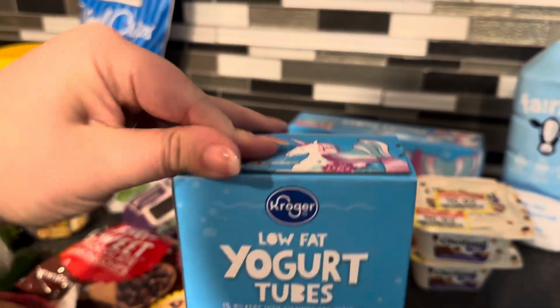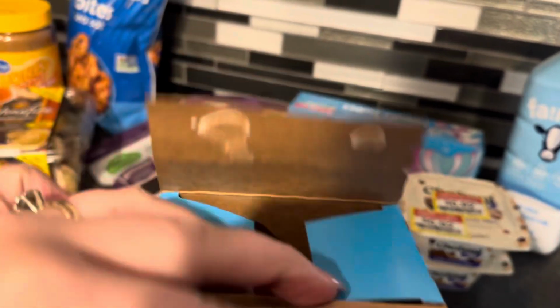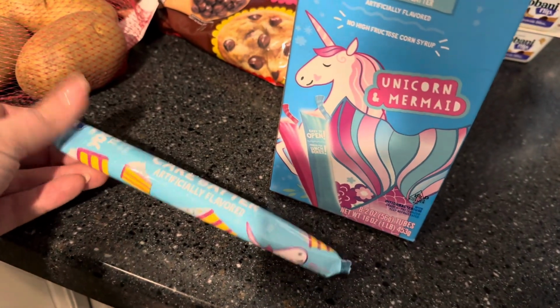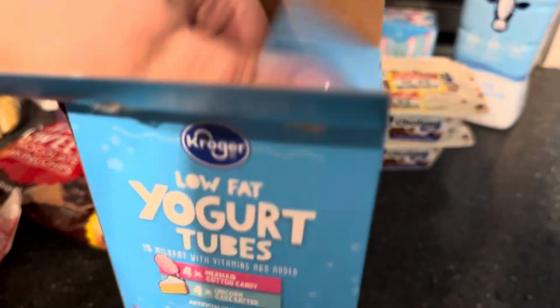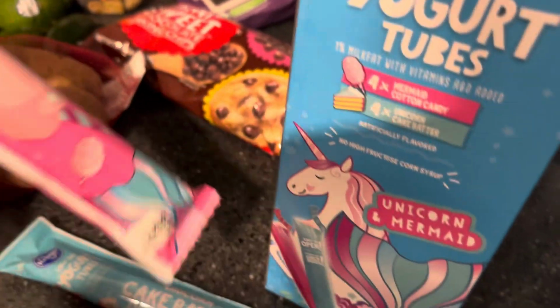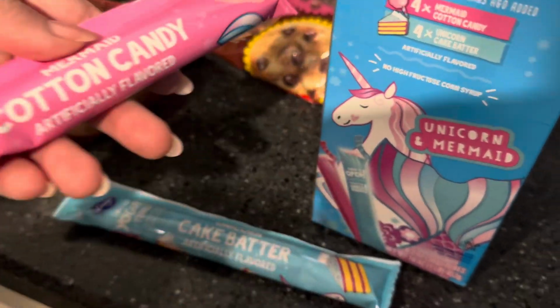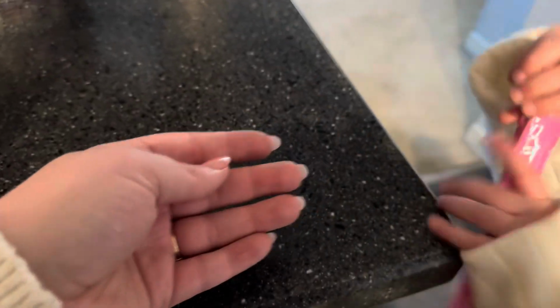You wanna see what they look like inside? Yeah, sure. Okay, so hopefully they don't look too girly. Oh yeah, that's not bad. Would you take that to school? Yeah. Okay. And then the pink one has just cotton candy all over it. Can I see the kind of yogurts are in there?